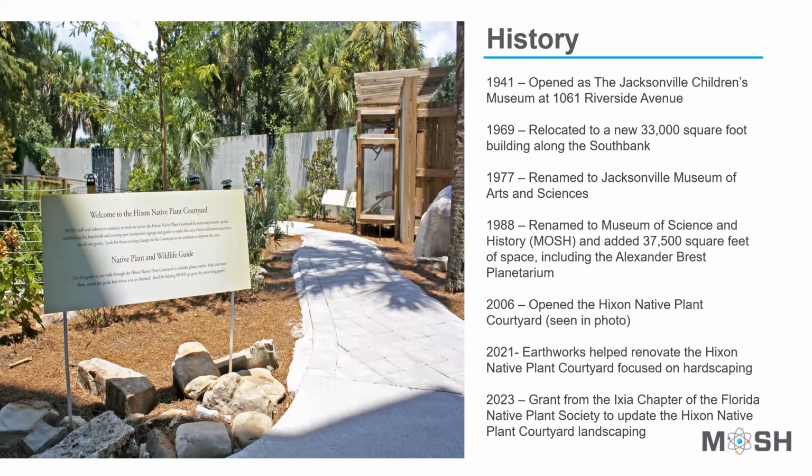garden. And in 2021, Earthworks actually came and redid all of our hardscaping and our fencing around our pond there. They also added in a few plants, which was very nice. And then this year, you guys gave us a grant to really work on redoing our courtyard.